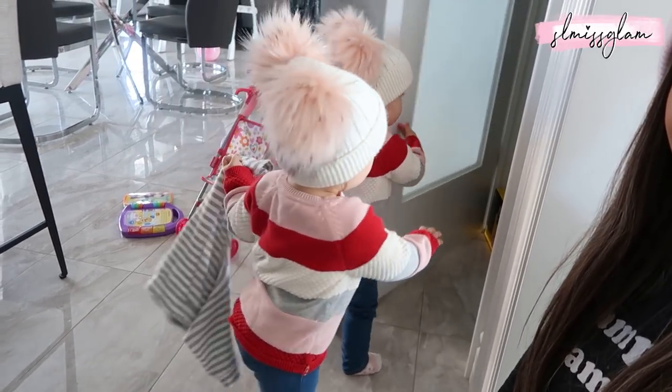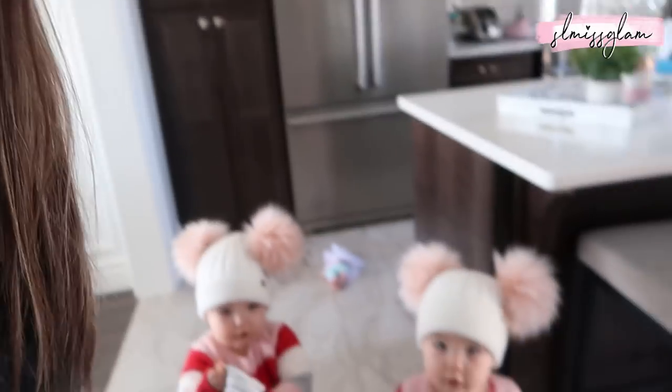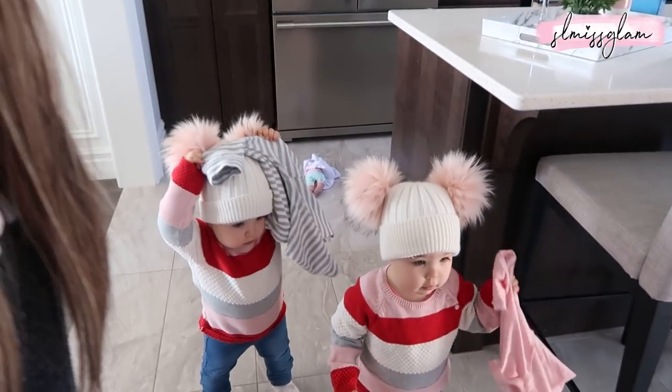Look at this. Oh my goodness, Mommy is in trouble. It is so funny though, because the only thing that they're really, really gentle with is my makeup brushes. When they were playing yesterday for our Valentine's Day photo shoot, they were going like this with the brushes and putting it on their face, and they're just so cute with it, but everything else they just destroy. Right, you two? At least you're gentle with Mommy's makeup brushes.